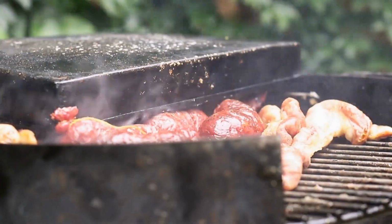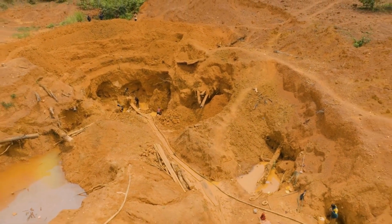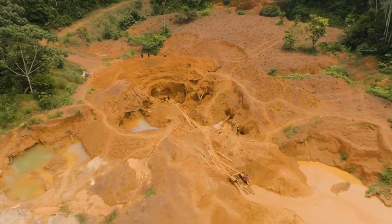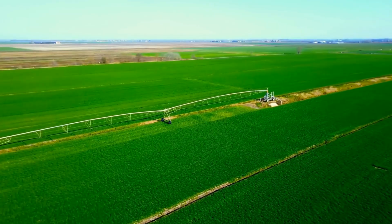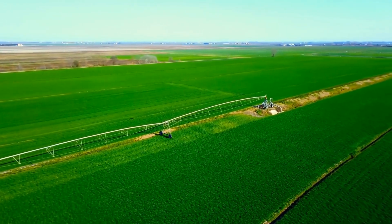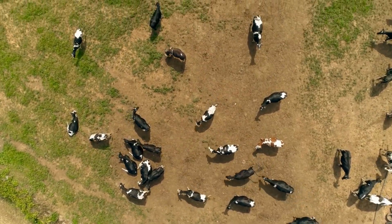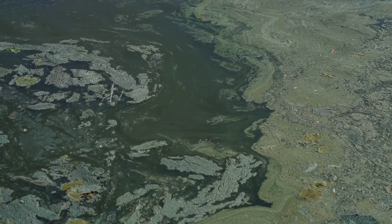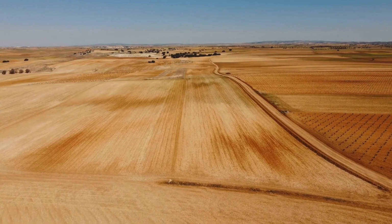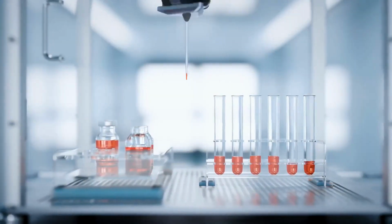Our love affair with meat comes at a cost. Traditional animal agriculture is a major contributor to greenhouse gas emissions, deforestation, and water pollution. Think about it. Raising billions of animals for food requires vast amounts of land, water, and energy. The process releases methane, a potent greenhouse gas, into the atmosphere. Then there's the waste, which pollutes our waterways. It's a system that's pushing our planet to its limits. We need a more sustainable way to feed our growing population, and lab-grown meat offers a compelling solution.